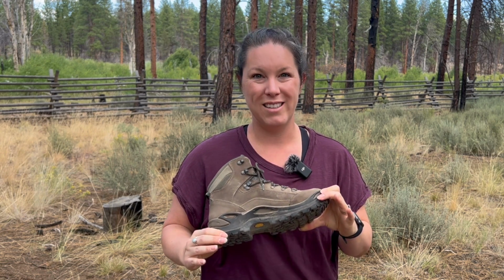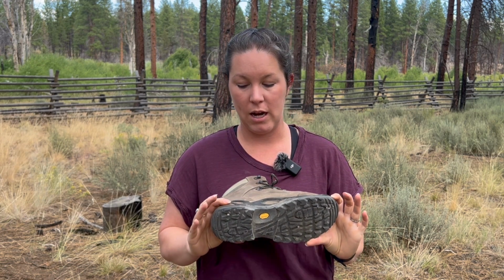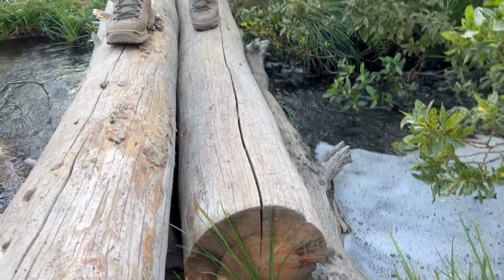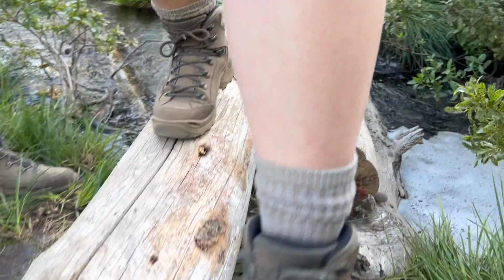Decent break-in period, nice waterproofing, and I think the biggest piece is the confidence inspiring tread, because you're not slipping around on almost any surface, which has been great.